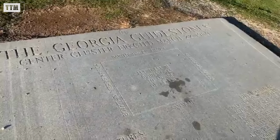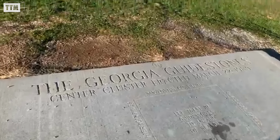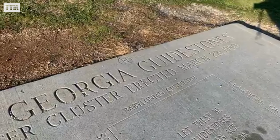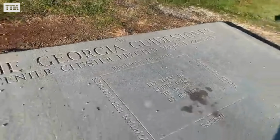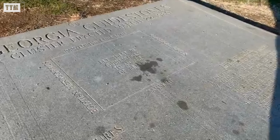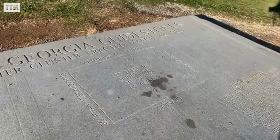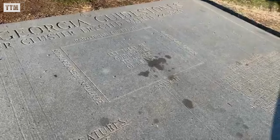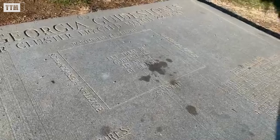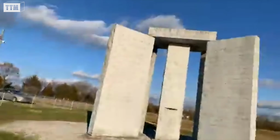All right, and on one side is Babylonian cuneiform. On the north side, right here, you see it says the north side, that little N at the top above the A, between the A and the G. It says Babylonian cuneiform on the north side. And then on the east side, we have classical Greek. On the south side, we have Sanskrit. And on the west side, we have Egyptian hieroglyphics. So we're at the Georgia Guidestones right now.